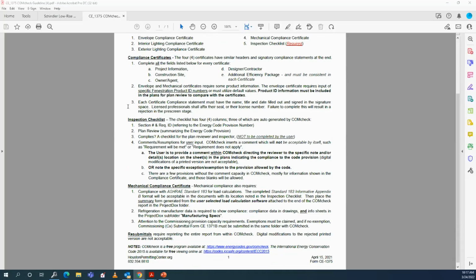So this is a murky situation, and we've kind of had to have some discussions with some architects that are trying to do the right thing with this product ID information. But at any rate, that's kind of a work in progress. And so then we have this section on the inspection checklist, and everything that you've kind of heard is here distinctly called out and succinctly called out, I believe. And then in addition, with the mechanical compliance certificate, what we do here, which I hadn't done in that previous version, is we suggest using the standard 183 informative appendix B format, okay, which makes it real easy for the engineer to just print it out from the load calculation software that he used, and just dump it into the project docs subfolder.